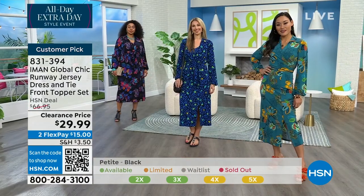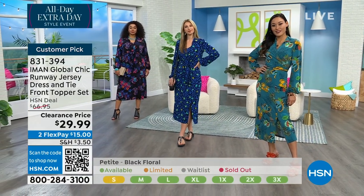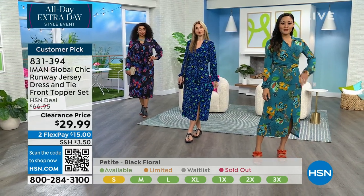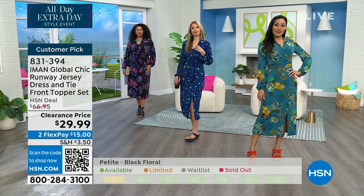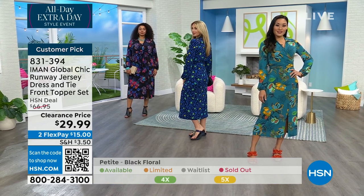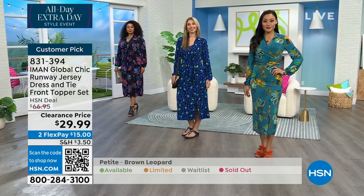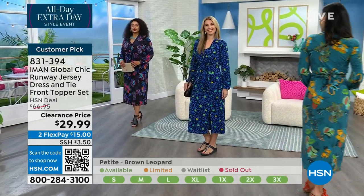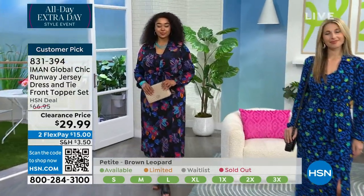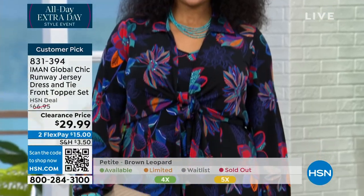More than 50% off. And so who would you like to start with? So we can start with our model sizing, and everybody's in their true size. You go true to size. Which one? Oh, okay. Look at the bottom of the screen and you can see which sizes are sold out. Because you guys, this is on fire. You don't get a $67 dress, two pieces for $29.99. It is so insane that we have this. I can't believe we have it.